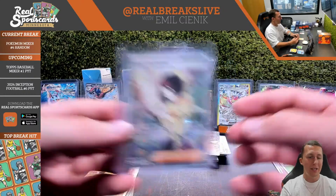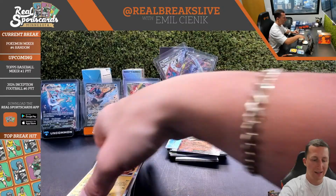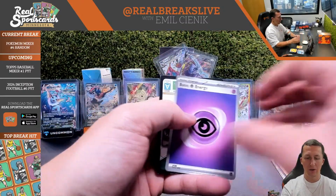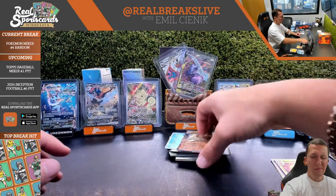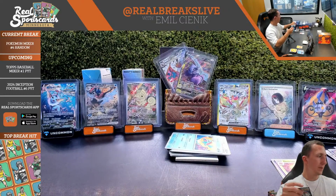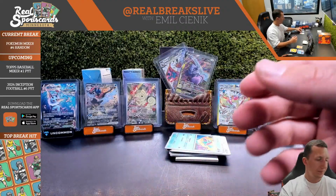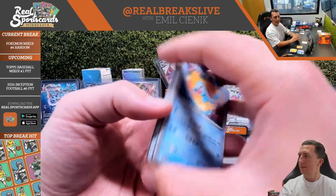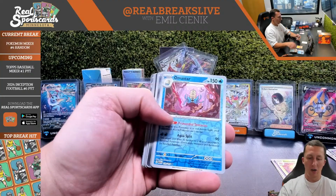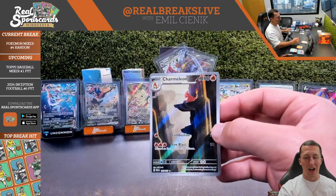Erica's Invitation. And let's see, we can put Kecleon over to the side. Get our trainer spot up there with an Electrode holo. We'll sleeve up this Ninetales. There's Squirtle hanging out. Omastar reverse, and there we go. How about the Charmeleon full art for the fire spot?